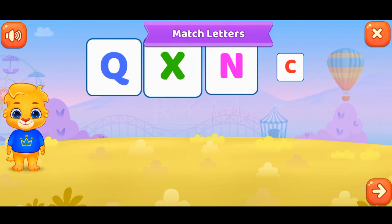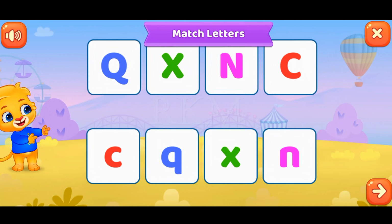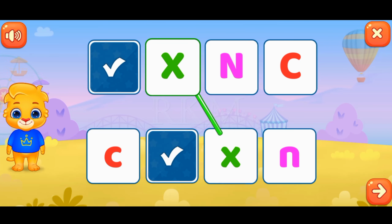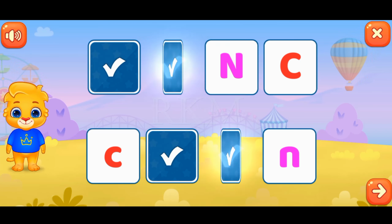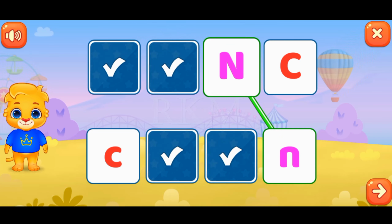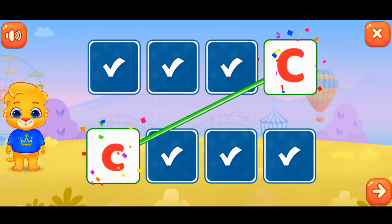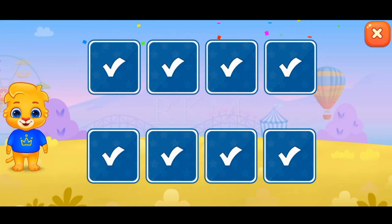Match the letters. Q. X. N. Perfect! C. Woohoo!